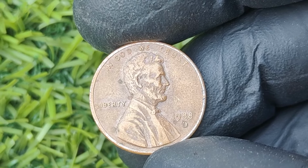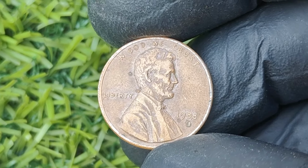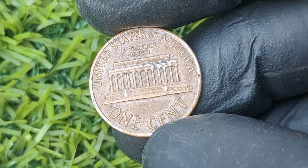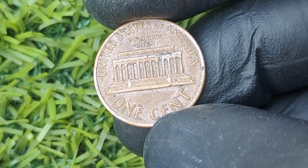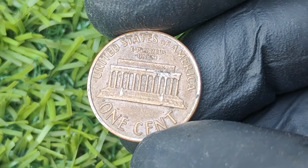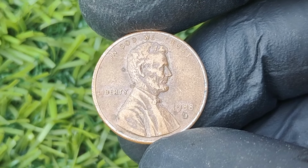Because the truth is, most people throw away their opportunity to get rich, literally into the coin machine at the grocery store. Back in 1988, something fascinating happened at the Denver Mint. A small batch of Lincoln pennies was struck with a nearly invisible detail that would go unnoticed for decades. These weren't just any coins. They carried an error so subtle, so hidden, that even expert collectors took years to confirm its value.